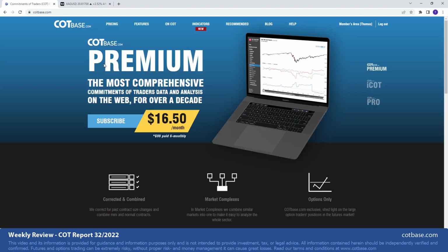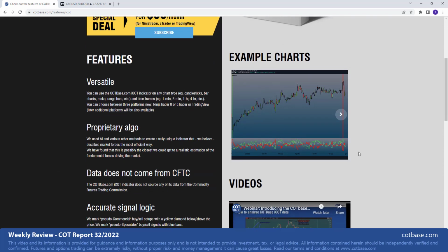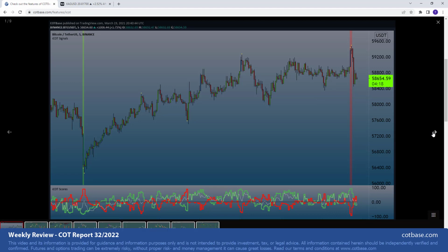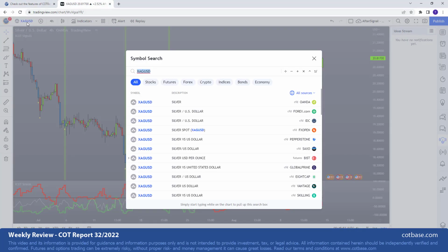One second before we continue, for those who are new to this indicator, here at cotbase.com, of course, we explain what this indicator is all about. I should emphasize that it is not data coming from CFTC. It is our own indicator, and we explain to you how it works. Basically, we are trying to measure stresses in the market, but in the micro time frame. So again, the concept is similar to traditional COT analysis. We have our own signals, and we believe that this can be actually very beneficial in your trading.